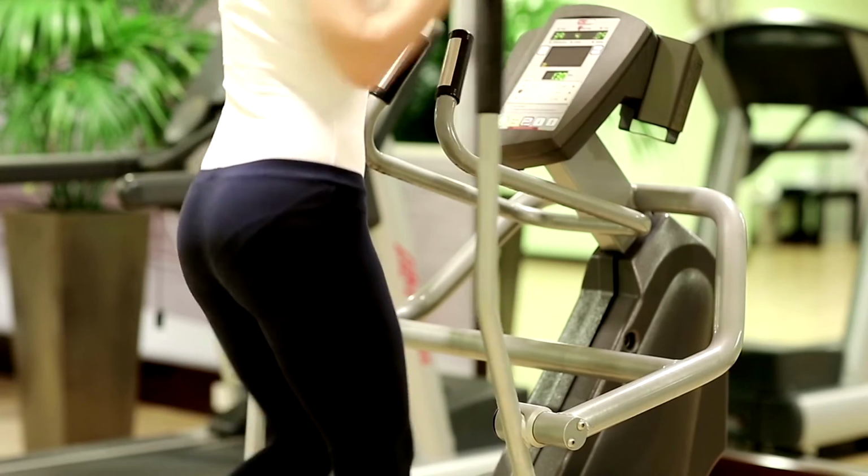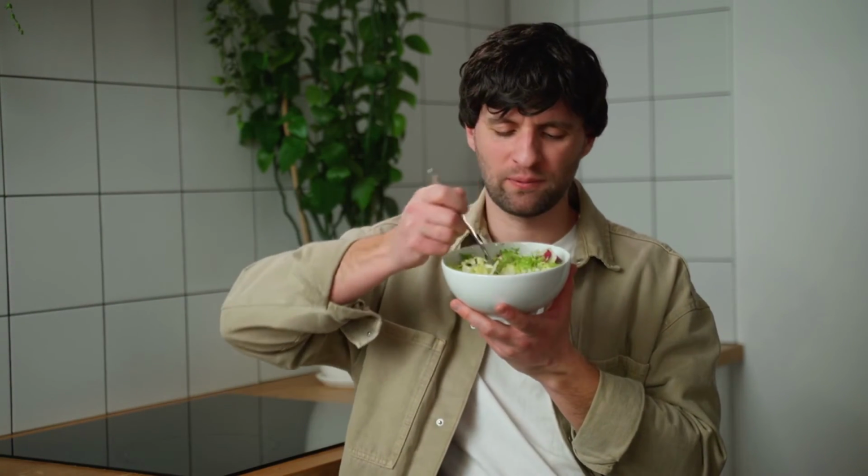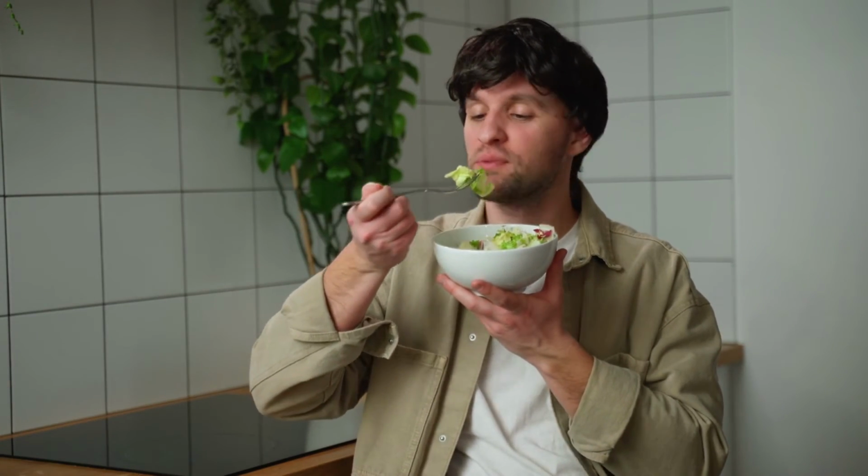boosting overall metabolic health. Incorporating a holistic approach that combines a ketogenic diet, walking, intermittent fasting, and strength training can be particularly effective. The ketogenic diet promotes fat burning by emphasizing high-fat, high-protein, and low-carb foods, which helps stabilize blood sugar levels and reduce cravings.